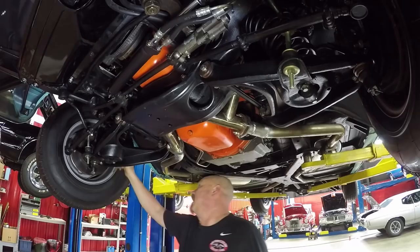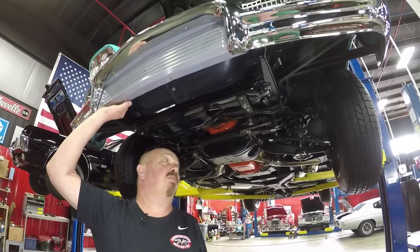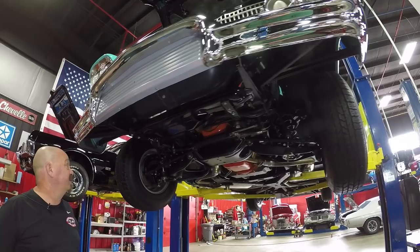We've got disc brakes. Looks like the ball joints are fairly new. Looks like the shocks up here are also new. All the paint work down here looks great. We got power steering. Looks like the front bumper was freshly re-chromed. Just beautiful under this car, man. She is sharp. Let's look at these wheels and tires.